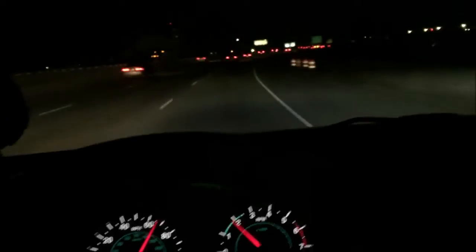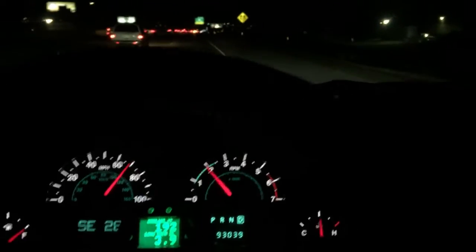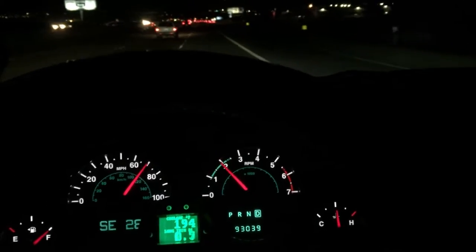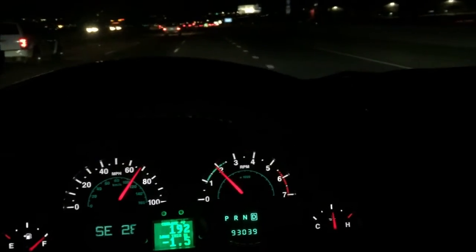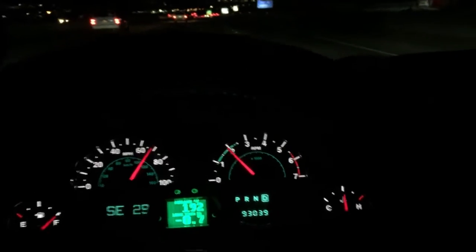Third gear screaming right now at about 65, and at the top of this hill coming up, right about here, we're coming up on the 31st Street overpass sign, so just cresting. This is where it would finally go into overdrive. It was right here when it leveled out and started dropping down the other side. So huge improvement, and like I said, that was mash on the other one. This is, I'm not even at quarter throttle, and it's just lumbering right along, just beautiful.